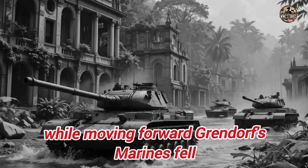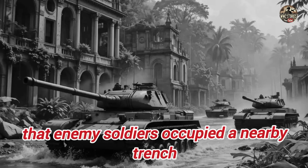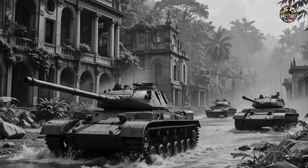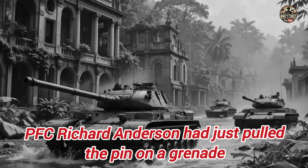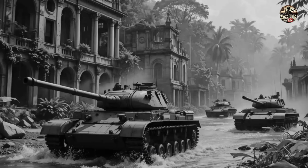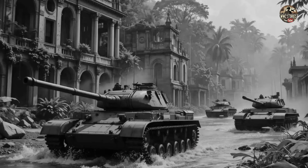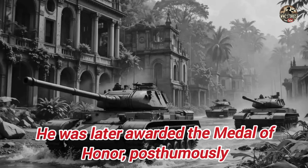While moving forward, Grendorf's Marines fell into a shell hole, believing that enemy soldiers occupied a nearby trench, unwilling to take chances. PFC Richard Anderson had just pulled the pin on a grenade when it slipped from his hand and rolled to the bottom of the crater. Realizing the danger, Anderson threw himself on the grenade, saving his comrades. He was later awarded the Medal of Honor, posthumously.